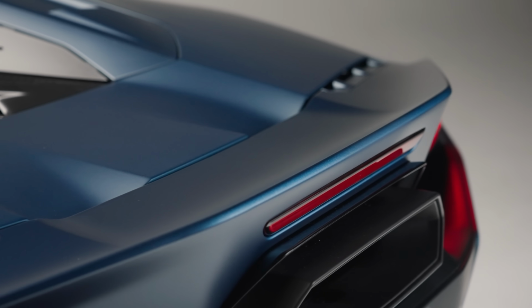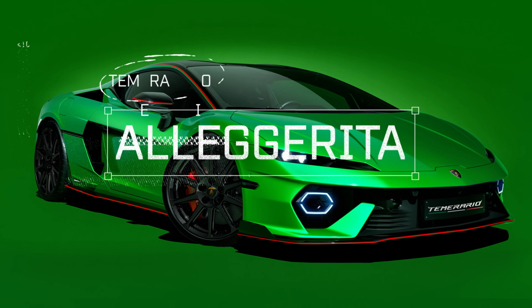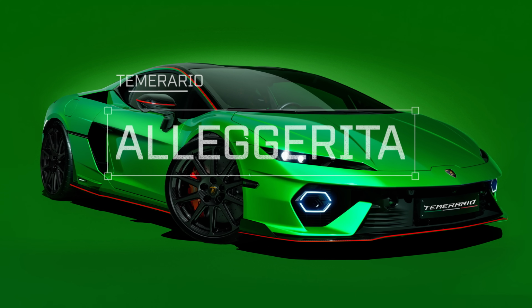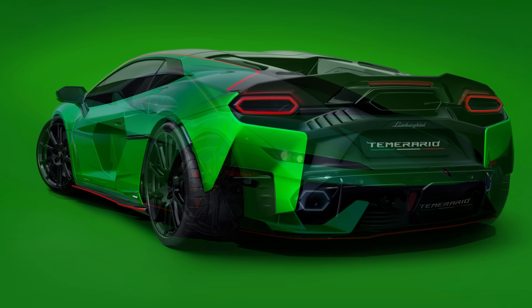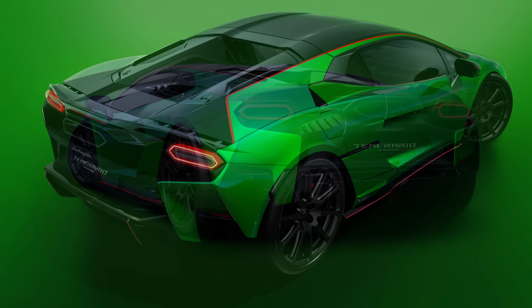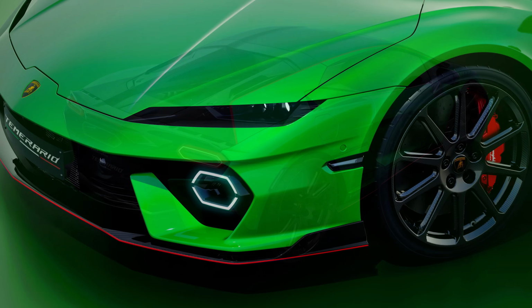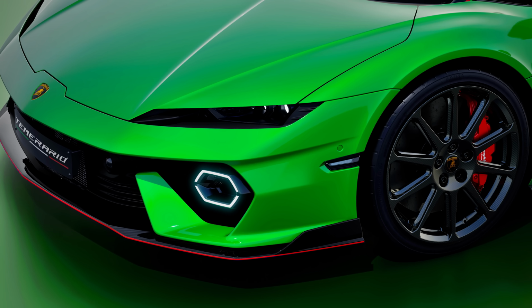spoiler. There's also a lightweight Alligatorita package that gives more carbon, including wheels and a taller fixed wing if you want them, and a 25kg weight saving. And although that doesn't sound like much, the Alligatorita set also gives you more wings and downforce if you're a trackophile. Less about weight saving, more about committing to the process.